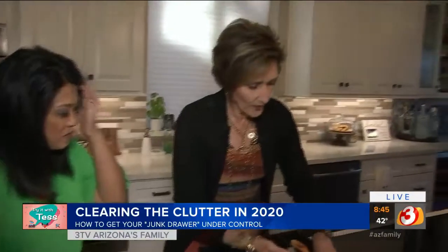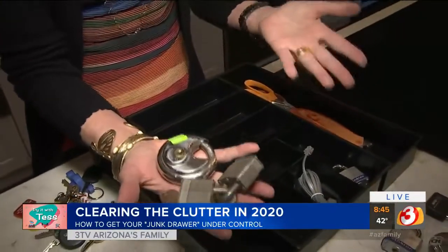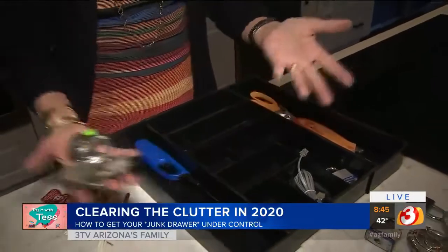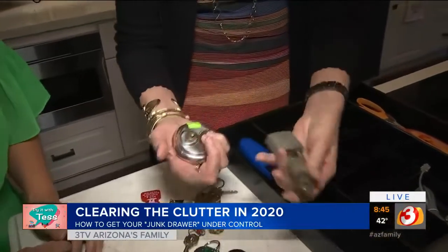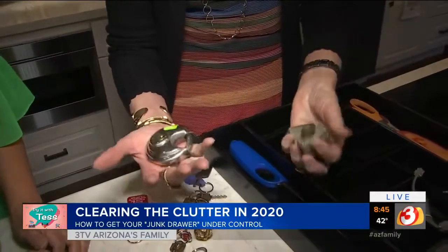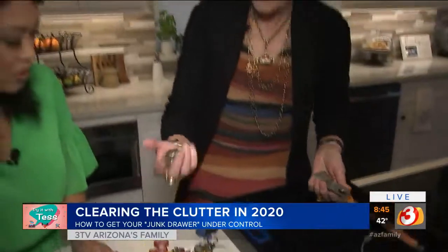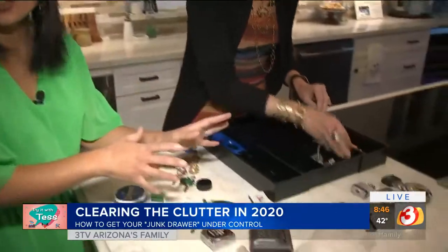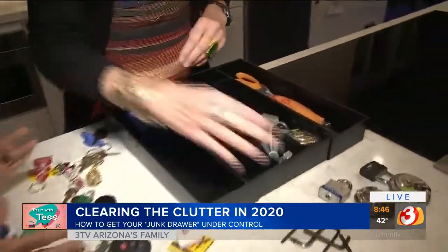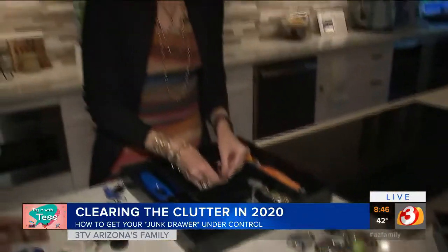And then what about all these locks? If you're going to organize your junk drawer, you've got all these keys, this is probably the ideal time. Keep the key with the lock, store it with it. If you can't find the lock, it makes no sense to keep the key. And you made a good point, because you stuff it in your drawer and then you can't find it, so you buy another one and now you have 10,000 locks. Exactly.